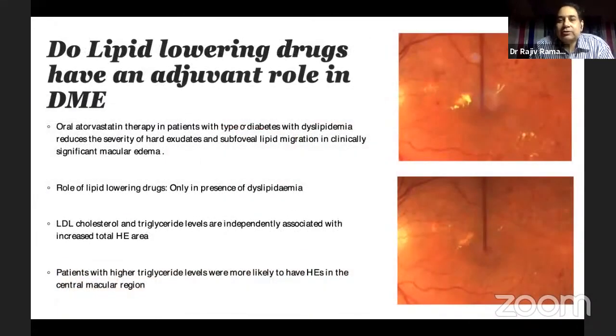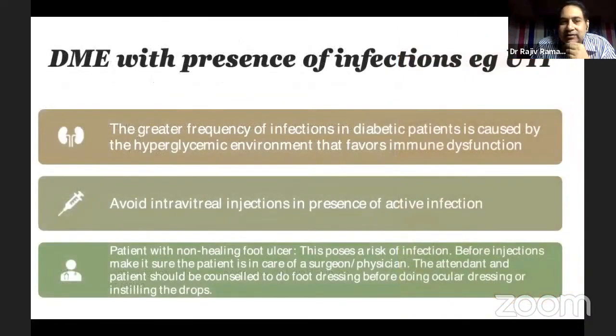However, very elegantly, Dr. Amod Gupta and group had also shown that using statins in type 2 diabetes with dyslipidemia and massive exudation, it does help in clearing them. You must also realize that, just the last two, three slides. LDL cholesterol and triglycerides are independently associated with hard exudate area, and triglyceride is more likely to have more hard exudate in the macular area.